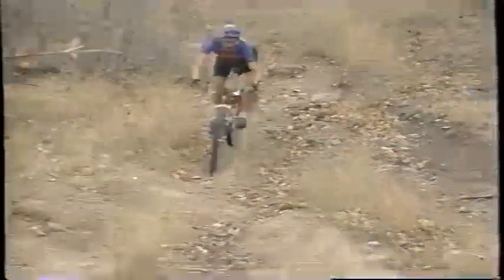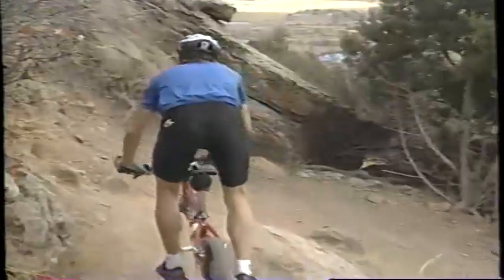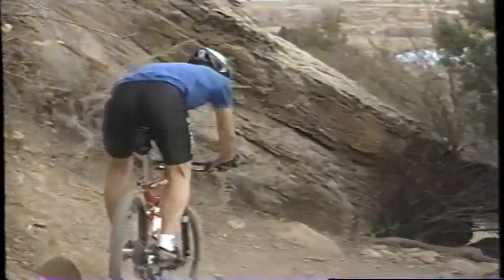Keep the tires rolling for maneuverability, control, and stopping power. Get off the brakes to traverse a rut, turn, or to cross other obstacles. Get on them hard and then get off them.